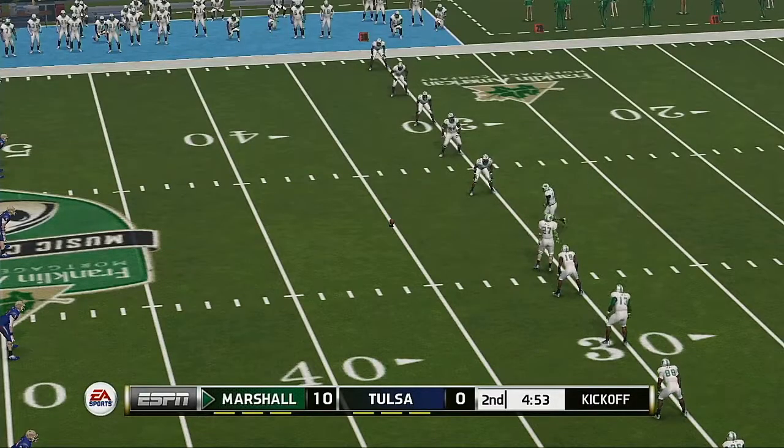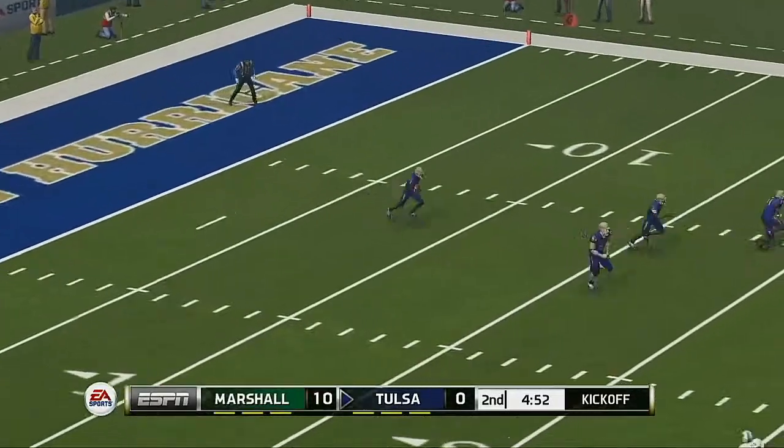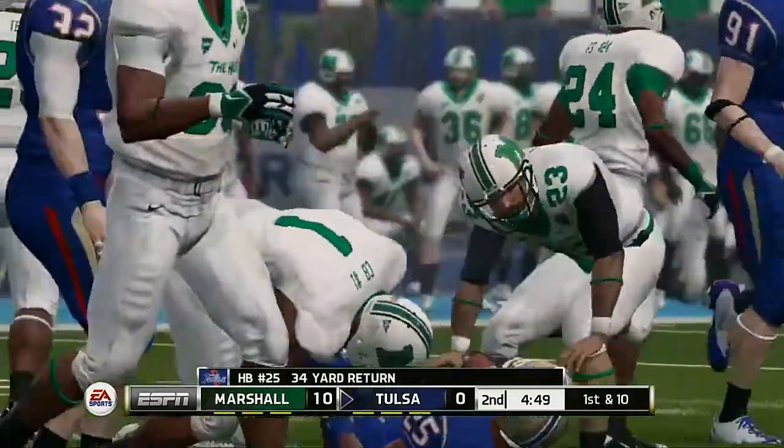Like they're ready for the kick. He really got a hold of that kick. He's to the 20. Brought down at the 32-yard line.